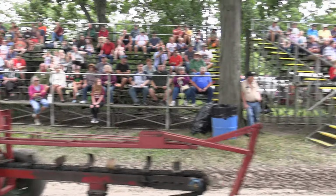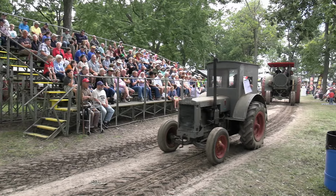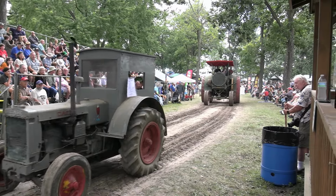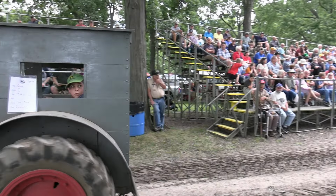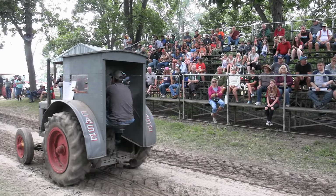Here we've got a smaller one. This is a Case, built 1936, a Model C, owned by the Flint family out of Sycamore. This is sort of the end of the tractor wars. Most manufacturers by that point settled on a small, compact design that could do the work easily of 2 or 3 horses.